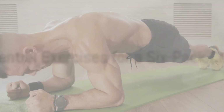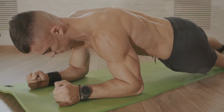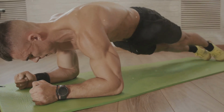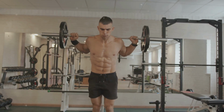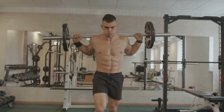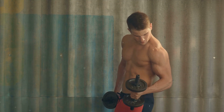Now, let's dive into the exercises that will help you sculpt your six-pack chest. A robust, defined chest is not only aesthetically pleasing, but it also stands as a testament to your dedication, discipline, and strength. Let's explore some exercises that can help you chisel your chest into a six-pack masterpiece.